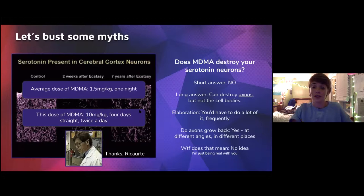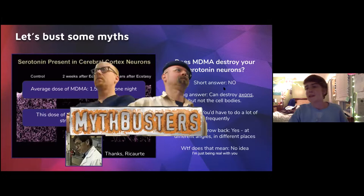And because of this, this is a really interesting thing that we're seeing: even when you've OD'd these monkeys, their neurons, or their axons, grow back, but they grow back at different angles in different places. And we don't know quite what that means yet. So that is an interesting thing that we should look at. But yeah, you're not going to have your serotonin neurons destroyed by doing MDMA on a casual recreational basis. There might be other consequences though, for sure.